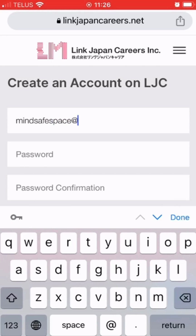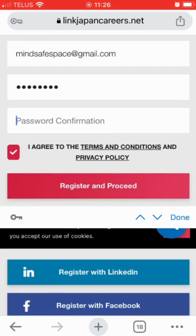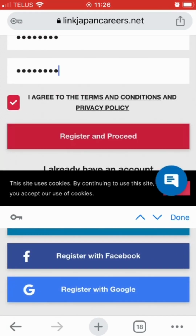So this is the account you're going to use every time you come to check your application. This is the first step. Then I'll just guess a password, because here you create a password. So type in the password there, and then you also have to do a password confirmation. And then you need to agree to the terms and conditions.